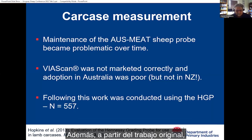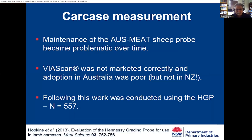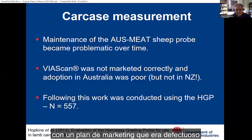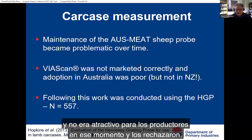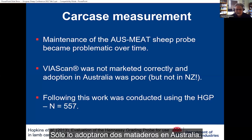On top of that, from the original work, which is funded by Meat and Livestock Australia, they set up a company to commercialise this technology, the ViaScan. But they went out in an aggressive manner into the Australian processing industry with a marketing plan that was flawed. And basically, it wasn't attractive to processors at the time, and they just turned them away. And so it was only taken up by 2 abattoirs in Australia.